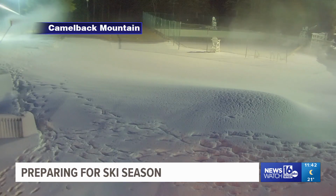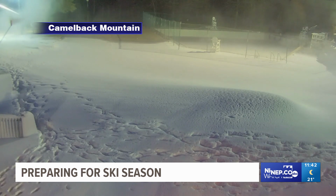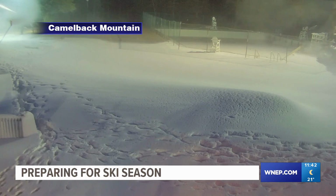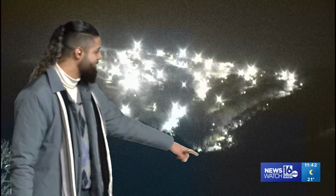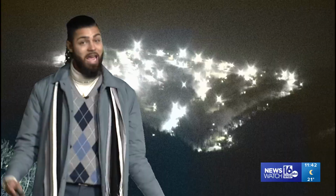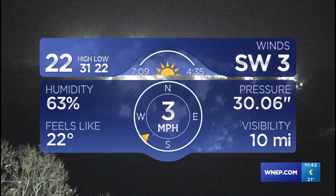Now, Blue Mountain starts allowing skiers on the slopes as soon as December 6th, and Camelback Mountain opens up December 14th. Here's a live look right now from our rooftop camera at yet another ski resort. This is Montage Mountain. You'll notice some plumes of clouds there too. I think there's snow making up on Montage too, and they open on the 6th as well. So just a few days until we can usher in the skiers and snowboarders on the slopes.